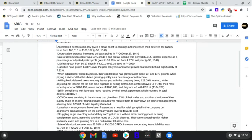Now, once again, I'm going to skip over here. I mentioned a minute ago, leaseback arrangements have been frequent as a need for raising capital in the company, but aggressive buybacks have still left the company more levered towards debt. The capital raise doesn't seem to be doing a whole lot, or it seems to be doing a wash because the company has limited their shares outstanding. So now they've lowered their cost of capital to a point, and all well and good, but they've also raised their cost of... They've also levered the company towards the higher cost of debt than the cost of equity.